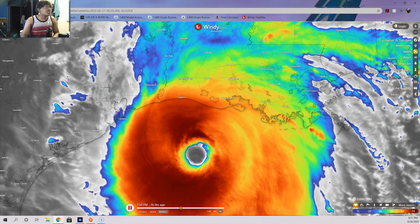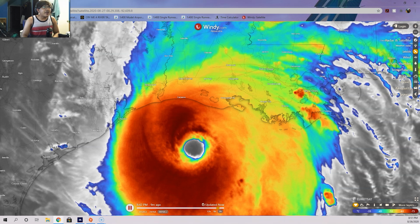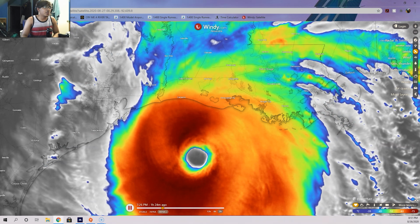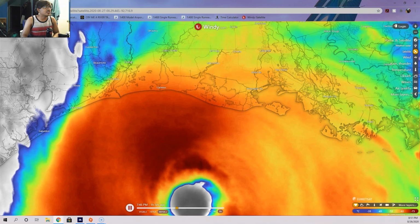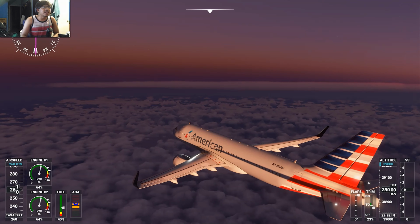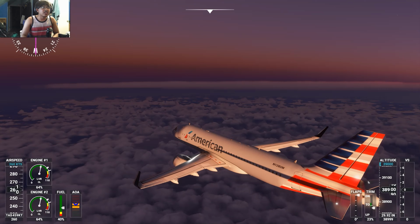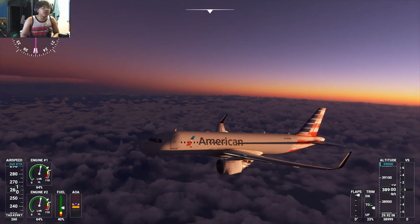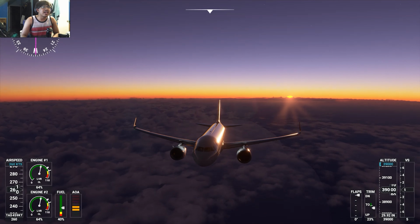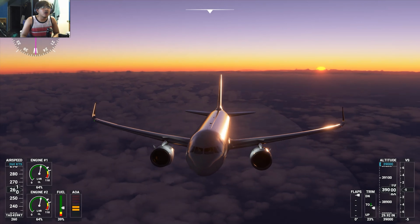Oh my God. So I'm about here right now, which means if I was just a little bit lower, I'd be getting beat by this storm. Oh my God, I should have been flying a VFR flight. Jesus Christ. So that is literally the hurricane right there. That literally means that this is the hurricane. I'm gonna die. That sun is setting very fast. Oh my God, this looks so real!